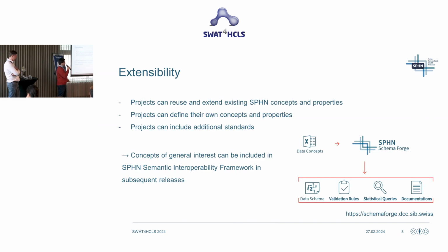Now, when we design the concept, the goal is extensibility, where projects can reuse the concepts and the properties we define, but they can also define their own. And they can also include additional standards that may be relevant for their subdomains. And we provide a service called SPHN Schema Forge. The goal of the service is that projects can upload their concept definitions as an Excel file, and then they can generate their semantic artifacts like the project-specific RDF schema, SHACL shapes, SPARQL queries, and also HTML documentation. And concepts of general interest, especially concepts that are useful across projects, are then reviewed and included in future releases of the SPHN RDF schema.